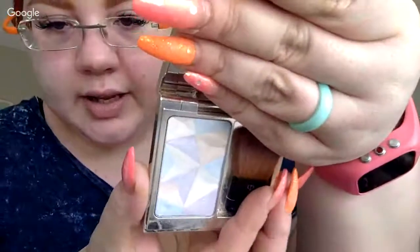And the other one is more of a cheaper option, I think, similar to Etude, which is another Korean brand. And this is more of an expensive option. It's the Clé de Peau Luminizing Face Enhancer in shade 11. This is what it looks like.